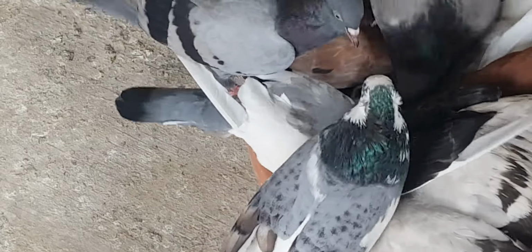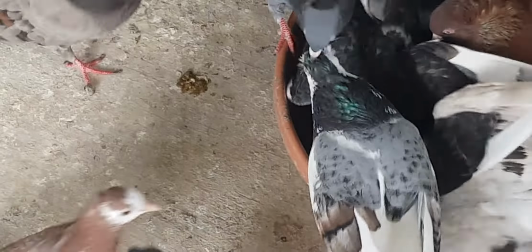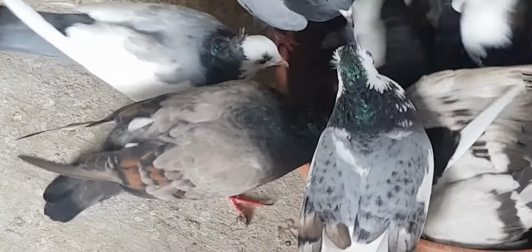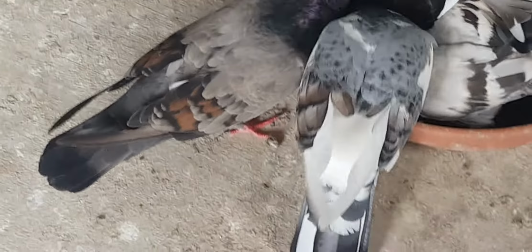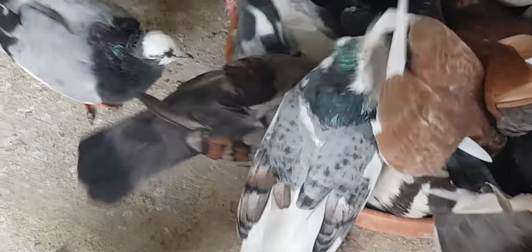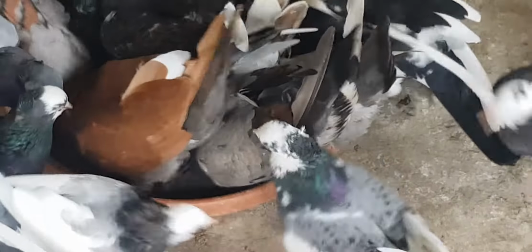So after these make a few blues, I might have to try saddleback. I've got a feeling I could get some whites out of those. There'll be another trial and error. We'll see how it goes.